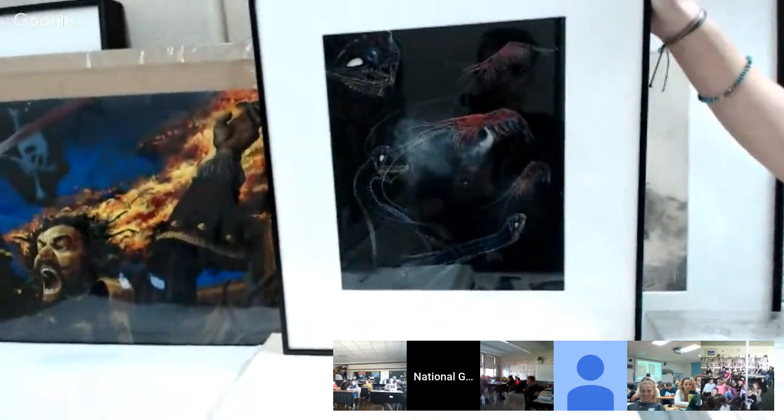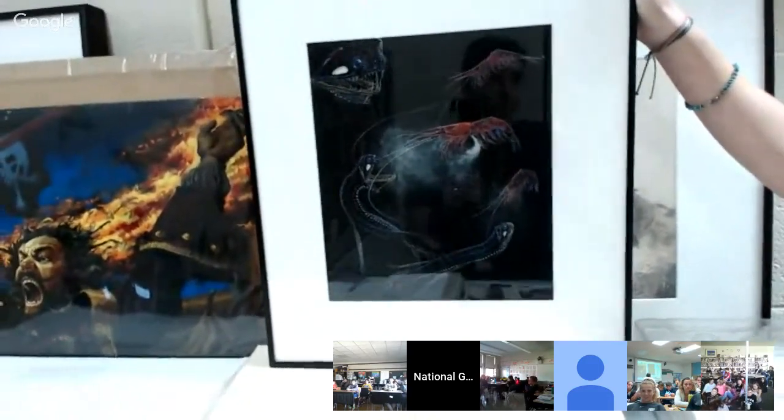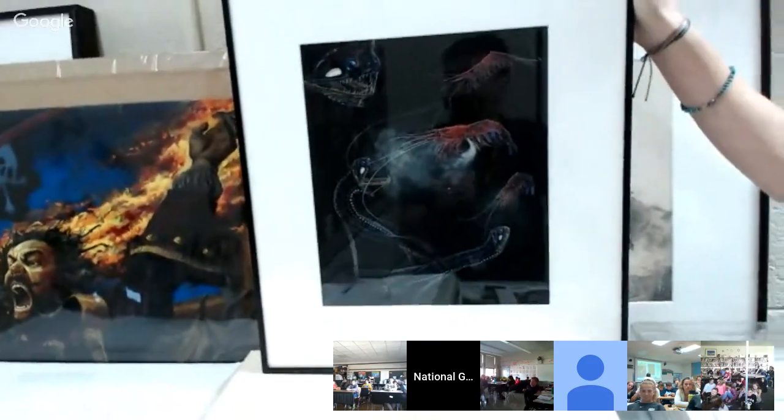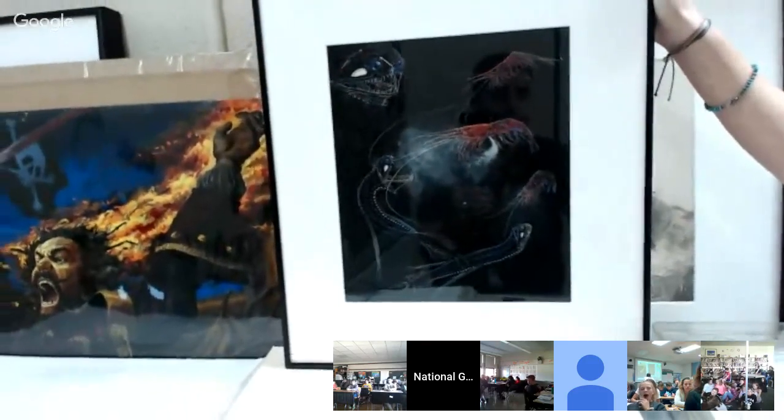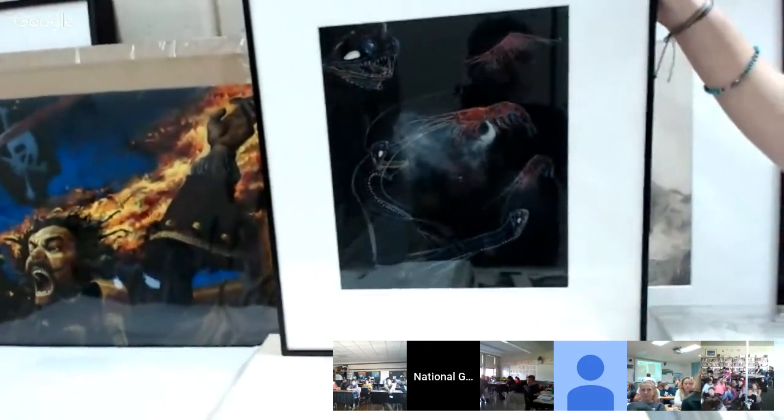So we have about 70 works by her. Quite a lot. She did a lot of illustrations for us over the years. She's also well known for these black ones for the deep sea creatures.